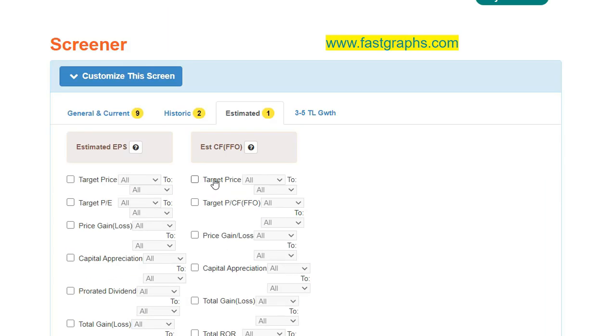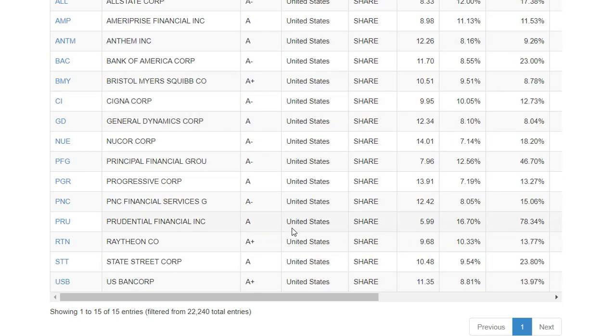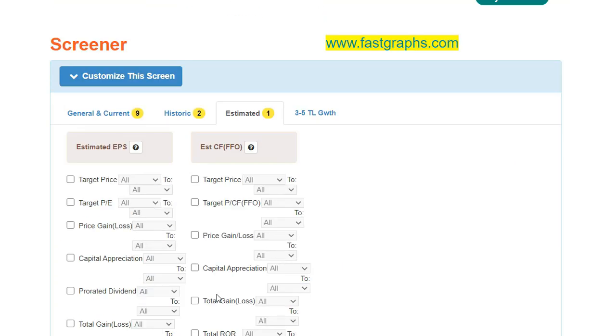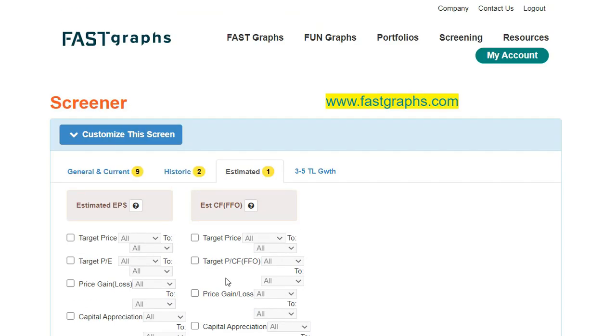So that is the basis of my scan here, and I'm getting a number of candidates, 15 to be certain, out of 22,000. So I am quite picky here, and let's see what I have found. Out of these 15, I have removed a lot of them, and that is simply the ones with earnings that are too choppy.